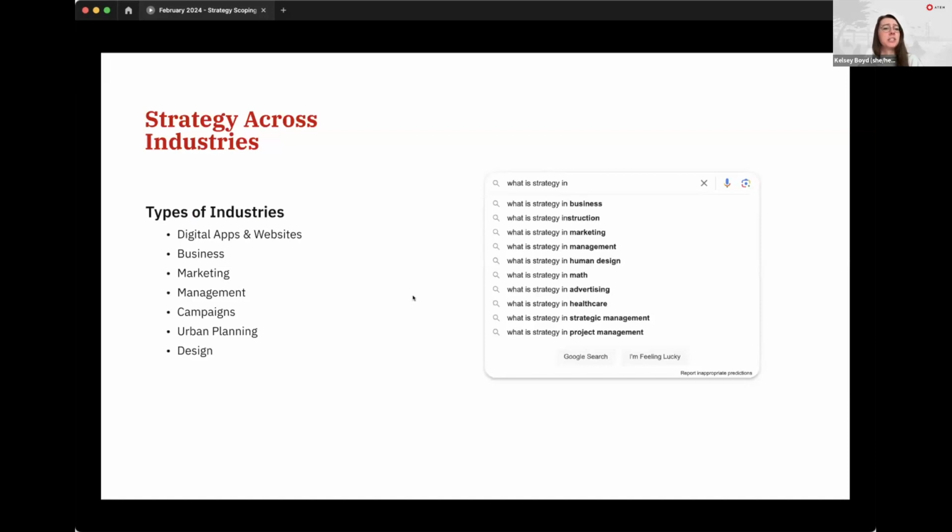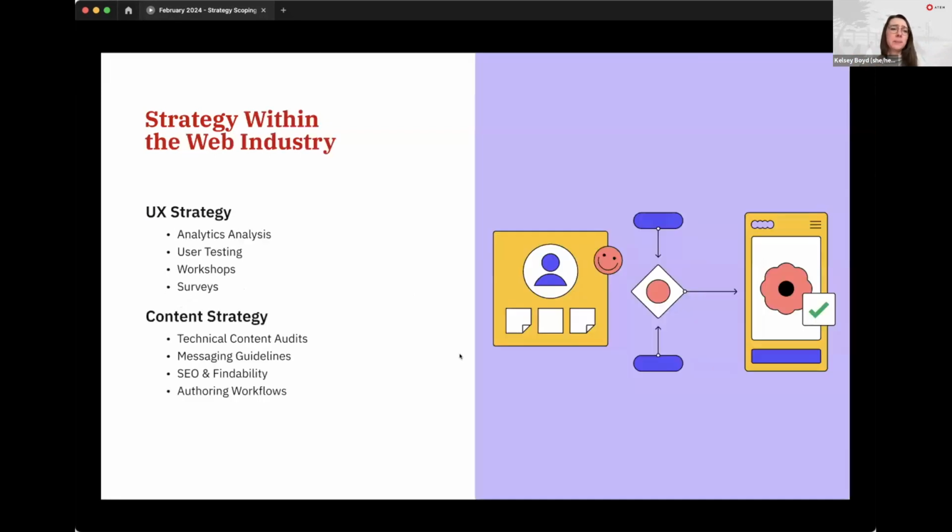Strategy in different industries has different meanings. That might mean what we work on in digital apps and websites, business strategy, marketing and social strategies, management and campaigns, politics, urban planning, design. All of these have very different interpretations of what strategy means. And even within the web industry, it's such a broad term. We're going to use a couple of these loose categories today, UX strategy and content strategy, to talk about some of these services and strategy meanings within the web industry.